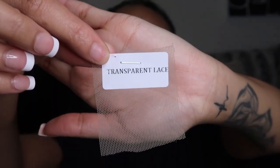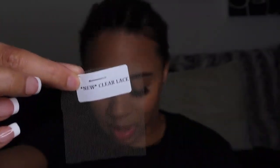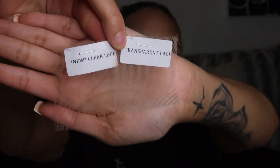I'm gonna tell y'all something about clear lace. This clear lace is crazy. So this is transparent lace, and this is clear lace. And when you put them up next to each other, they look like this. To show y'all the difference between their transparent lace and their clear lace, I'm going to put it on my arm so y'all can get a good visual representation. I'm super excited to try their clear lace because every review that I've seen on it is just bomb, y'all. Like bomb, bomb, bomb.